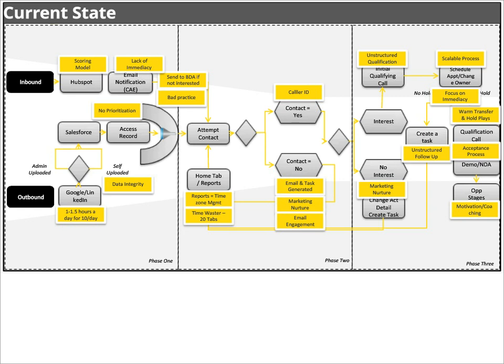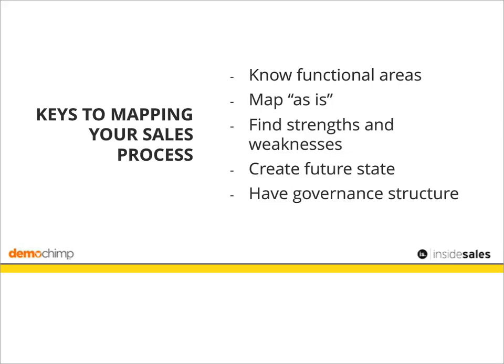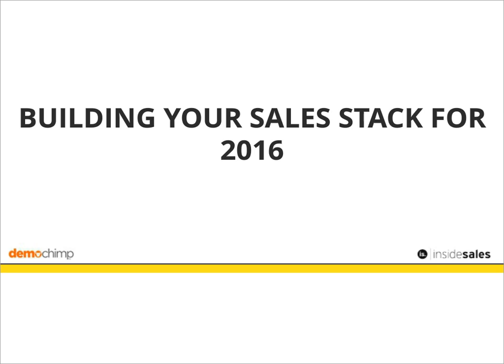As you think about your own process, I'd probably say you want to be thinking about these 5 steps. Number 1, know your functional areas like we talked about. Number 2, map that current state process. Number 3, you've got to find the strengths and weaknesses and see if you can't change them. Number 4, put together that future state. Number 5, make sure you revisit it often enough so that you don't see process decay actually happen. So really important, you guys, structure and process. Now let's get into some of the technology. And I'm going to turn it over to Matt to dive into some of these key points and key areas.